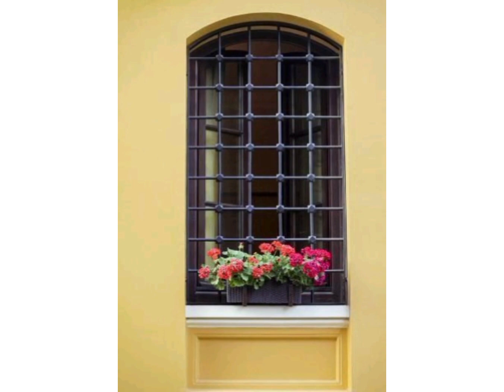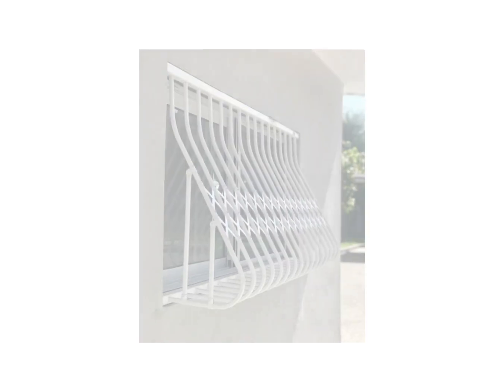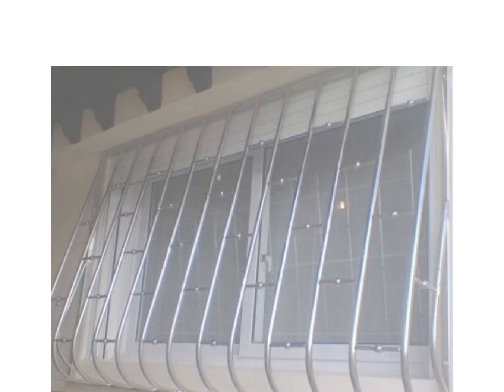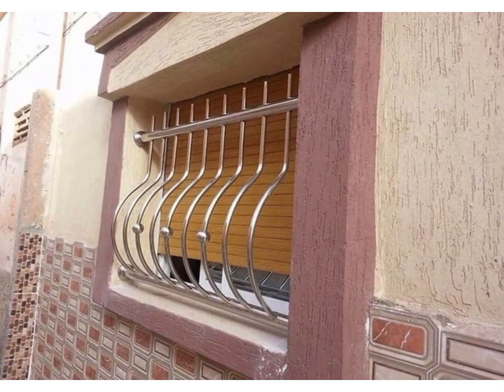Our collection features a wide range of window grille designs that will perfectly complement any architectural style. From intricate patterns to sleek and minimalist designs, there is something for everyone. We understand that safety is a top priority, especially when it comes to window grilles. That's why all the designs we present are not only visually appealing but also highly durable and secure.